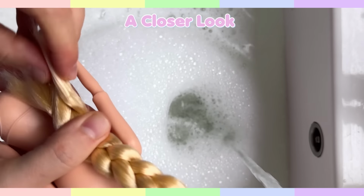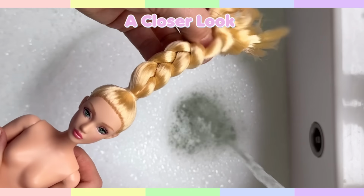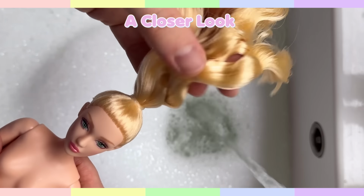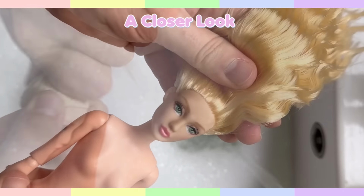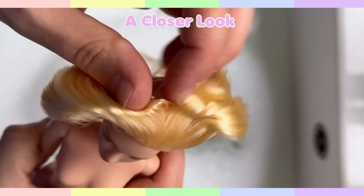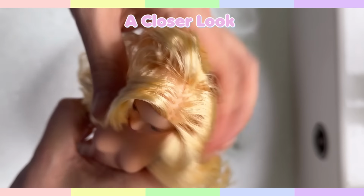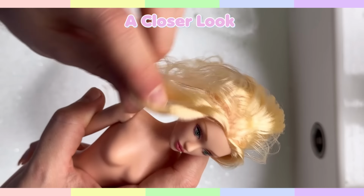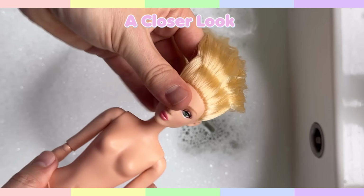Also decided to take off the braid. For the sake of the review and discovering these girls, I had to do it. So her hair is really nice, and I also decided to take out the ponytail to see how the rooting situation is. As expected, it's not as bad as I thought it would be, but it's definitely a one hairstyle doll only, which is all the way up, because otherwise you'll see bald spots.